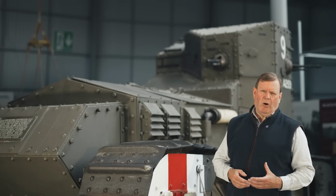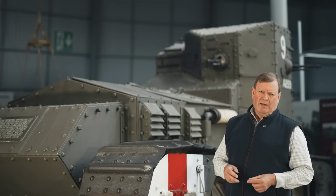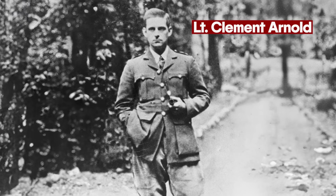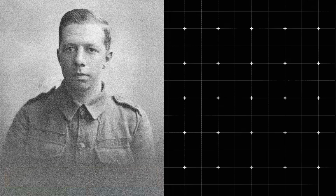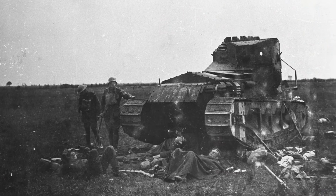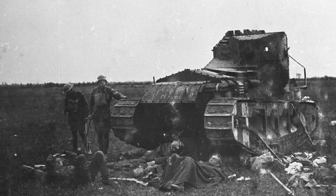We now come to arguably the greatest tank action of World War I. That fought by the Whippet Musical Box of B Company, 6th Battalion, at the Battle of Amiens on the 8th of August 1918. Musical Box, commanded by Lieutenant Clement Arnold, with a crew consisting of gunner Christopher Ribbons and driver William Carney, was one of the Whippets detailed to accompany leading troops of the 1st Cavalry Division in an attack south of the Amiens-Chaulnes railway.